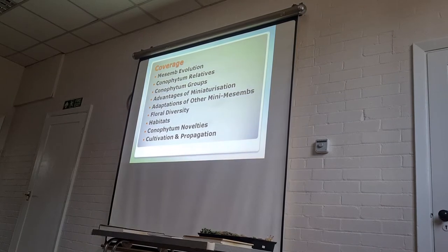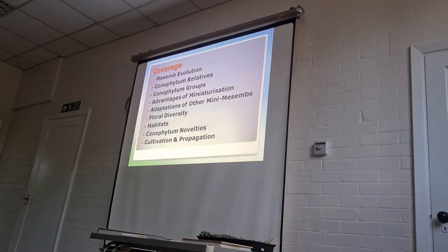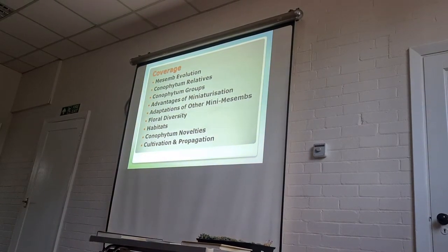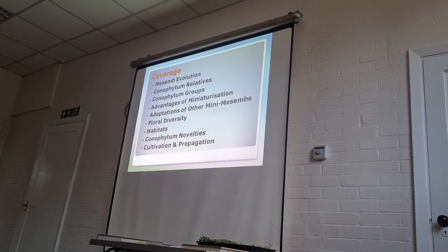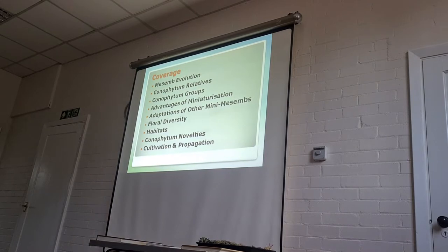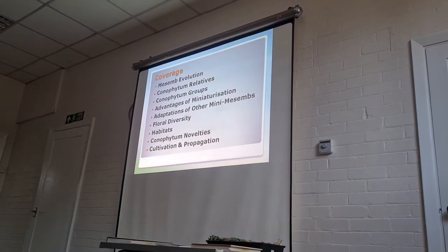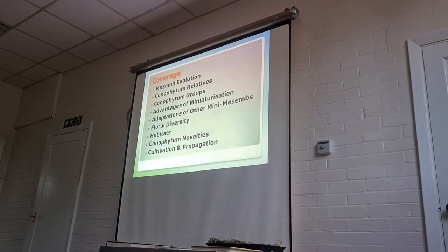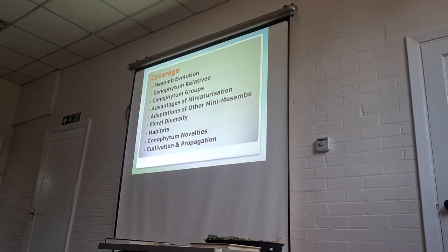I'll say a bit about the advantages of being very small, because these are amazing plants. I mean, there's very few other plants quite as small, just a pair of leaves. Certainly nothing in the British flora like that. And then we'll have a look at how they might have achieved this small size, and indeed become quite a large genus, a successful genus. Some adaptations and diversity. And I'll tell you a bit about where they grow.